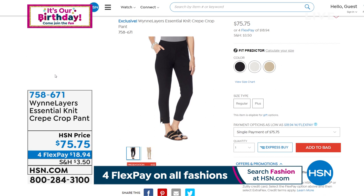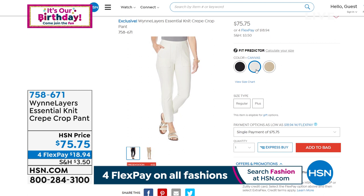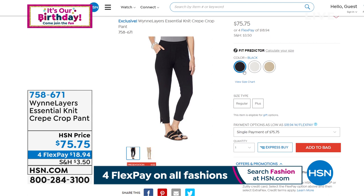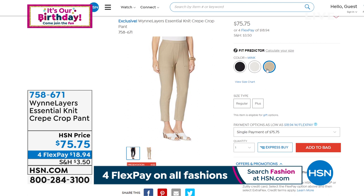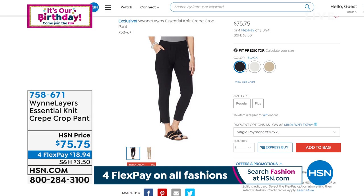I wanted to mention the item number for these crop pants again. These are a knit crepe crop pant, these are a must have. And if you missed when we had the presentation earlier, Marla said if you buy nothing else in these 2 hours, you've got to get these pants in black, canvas or mink. I said black, canvas and mink because you're going to wear them all the time. You pull them up. There are no buttons or zippers that you have to contend with. They feel amazing because of that knit crepe. You've got pockets that are a beautiful design detail right there along the front. They come above your ankle and they're just an all the time wear. Get them on Flex Pay, $18.